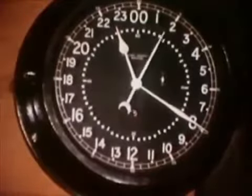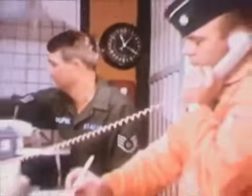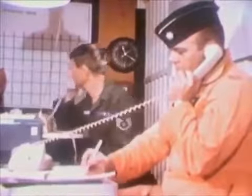2220 hours. Base reported operational and able to recover aircraft. Division says get with it. Recover and report estimated time to launch. Assess and report your capability to refit aircraft from air battle damage. Also, advise estimated duration of air battle capability.